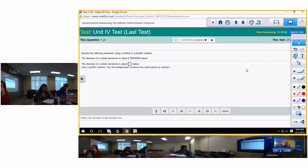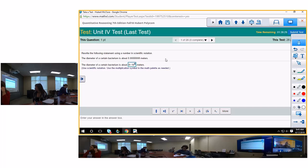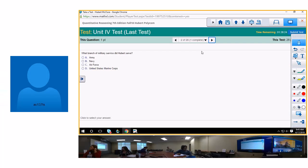It'd be 8.0. Let's see. 1, 2, 3, 4, 5, 6, 7, 8. See if that won't be 8.0 times 10 to the... use the shift, shift up, 8. Somebody check me because those zeros run together from my point of view. I think it is 8, yeah. Okay. All right, so that's pretty self-explanatory.